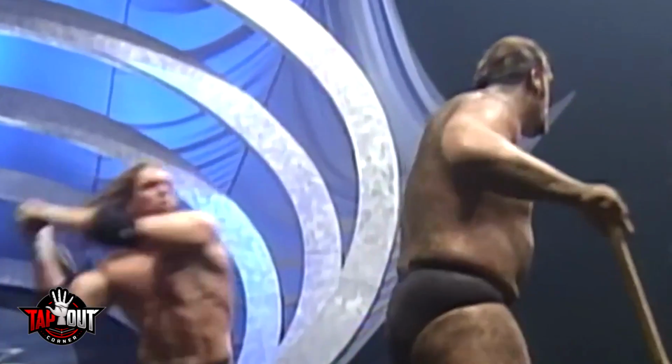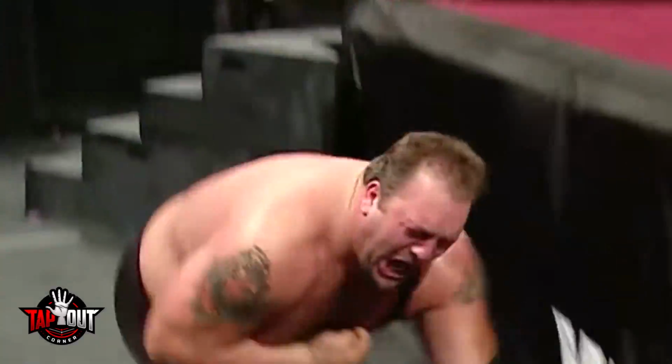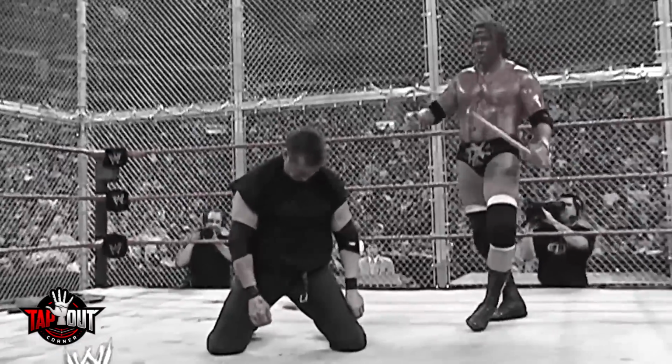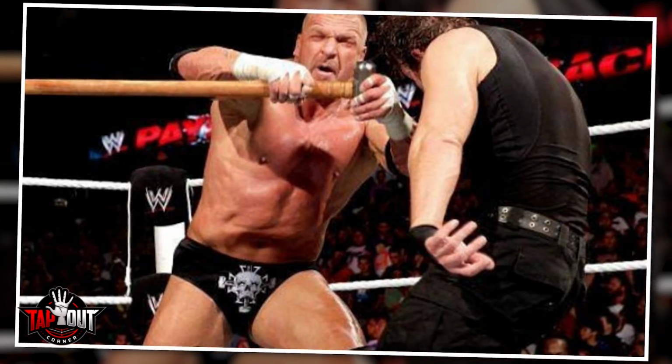When Triple H first started using the sledgehammer, he used one with a rubber head, which is how he could hit people without seriously injuring them. However, the wooden handle was real and could accidentally hurt someone. This is what caused Triple H to use a real hammer and, most importantly, shield whoever he hit with his hand.